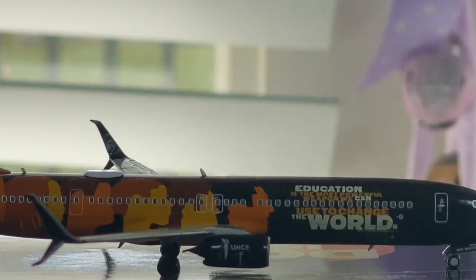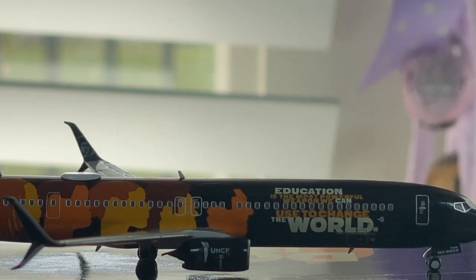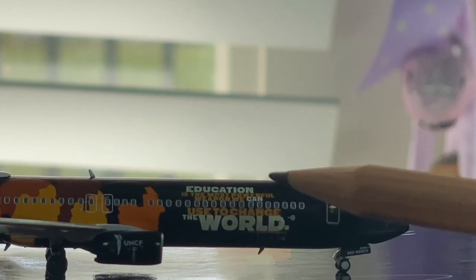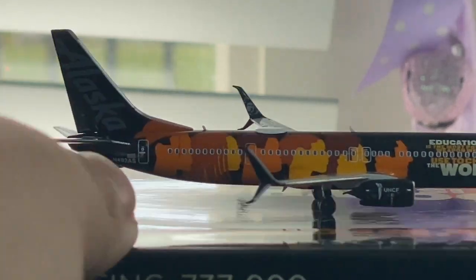So there's your other side. I think these are different faces as well, compared to the other side, but here's the other quote. I don't know what quote this is from, but it says, education in the, hang on. Okay, so it says, education is the most powerful weapon we can use to change the world. And this is a quote from Nelson. I don't know what the last name is, but this side of the aircraft is where I have the picture from. But yeah, and there's your other side.